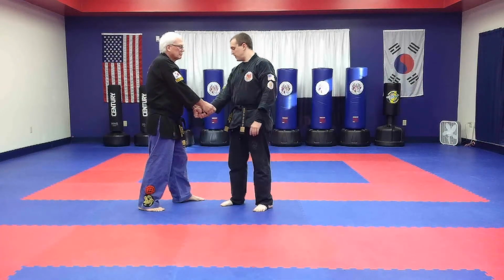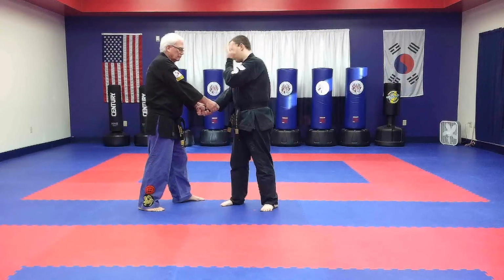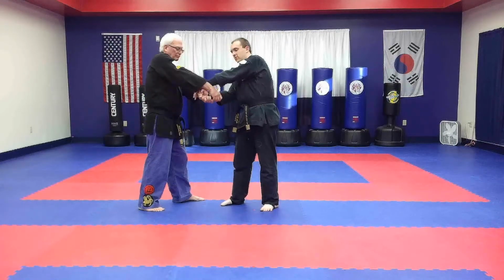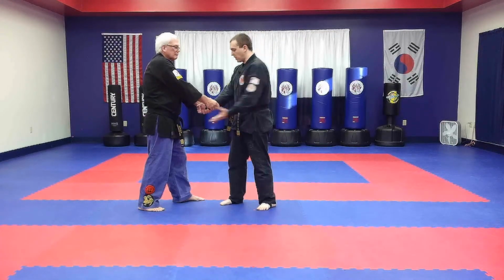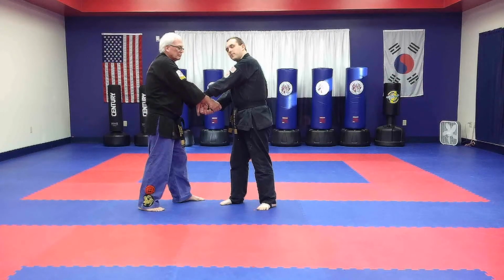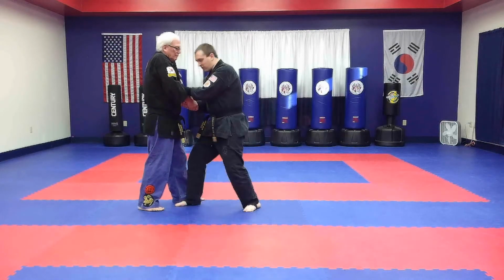So what I'm going to do is I'm going to take my rear hand, I'm going to reach over top of his hands and grab my own fist. Okay, so you can see it over there like this. I'm grabbing my own fist in between the hands, right? Don't go under this way. You're going in the middle of both hands. You're going to go over top. When you grab your own fist, you're going to drive into him this way.